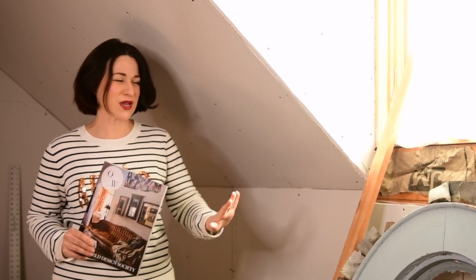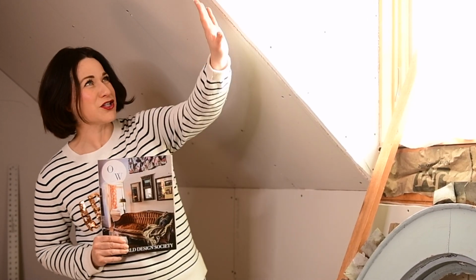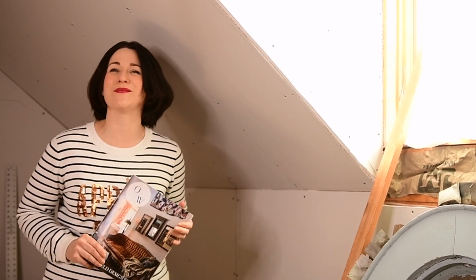Can't you just see this space? Stone wall, a chandelier coming down, a bathtub right where I'm standing.